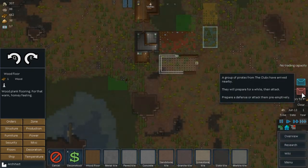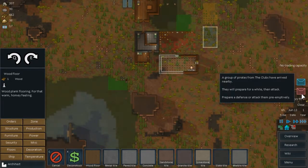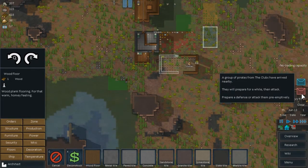Okay, I guess we saw what happens. A group of pirates from the clubs has arrived nearby. They'll prepare for a while and then attack. Prepare defense or attack them preemptively.